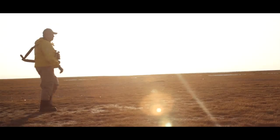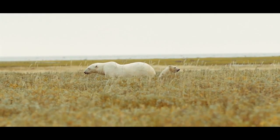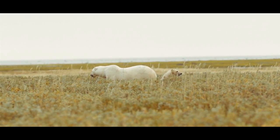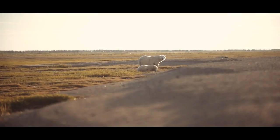I was enthralled by it. It was incredible. I'd never seen a polar bear, and then we got to watch the baby playing around with mom. And it was just really cool.